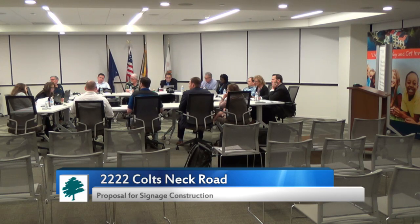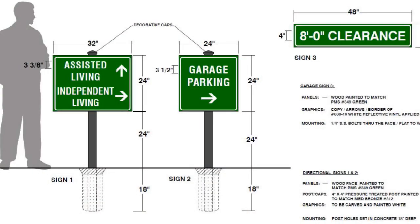And then we have 2 wayfinding signs on site. One directs you to the garage, and one closer to the entrance points you to the assisted living building and the entrance to the independent living building. These are wood signs, painted green with white lettering. No graphics, no logos. Okay.